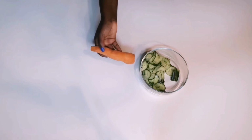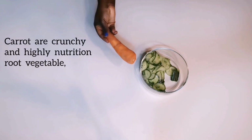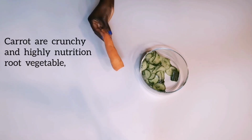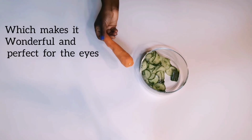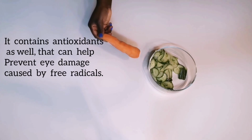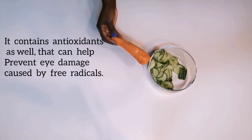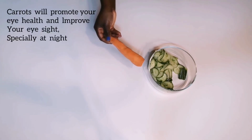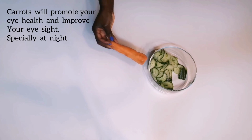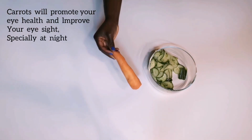The next ingredient I will be using is carrots. Carrots are a crunchy and highly nutritious root vegetable, which makes them wonderful and perfect for the eyes. They contain antioxidants as well that can help prevent eye damage caused by free radicals. Carrots will promote your eye health and improve your eyesight, especially at night.